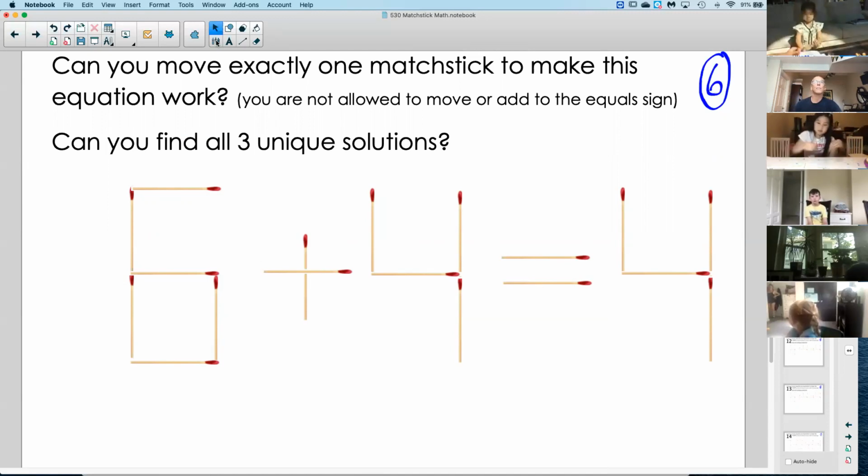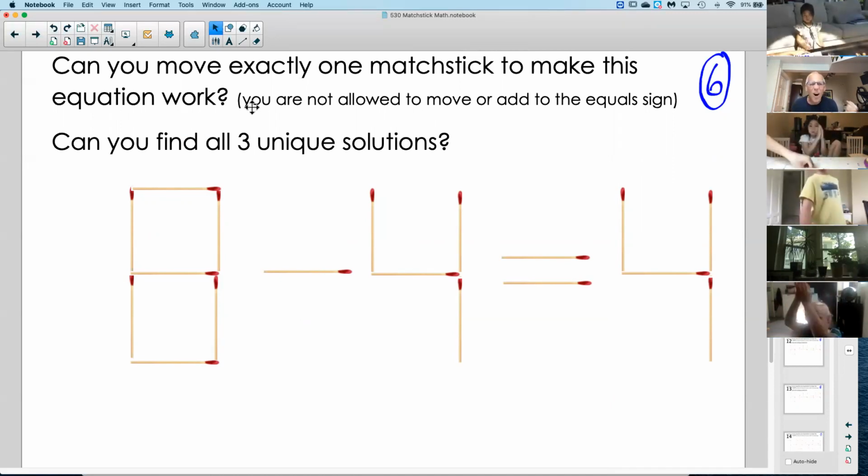So instead of the plus sign, you have to make it minus, and then you use the stick, and then move it to the 6 to make an 8. Guys, does Charlotte rock or what? Come on, give her a round of applause. That is awesome. So creative.